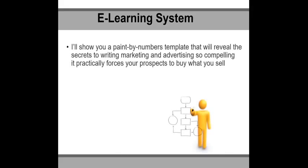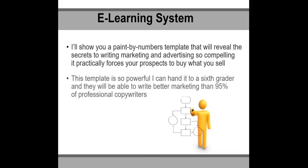I'll show you a paint-by-numbers template that will reveal the secrets to writing marketing and advertising that is so compelling it practically forces your prospects to buy what you sell. This template is so powerful and simple to use that I can hand it to a 6th grader and they will be able to write better marketing than 95% of professional copywriters.